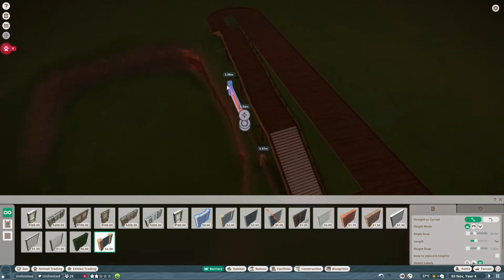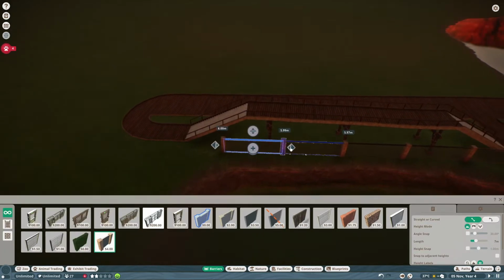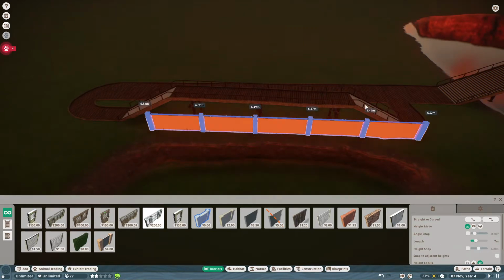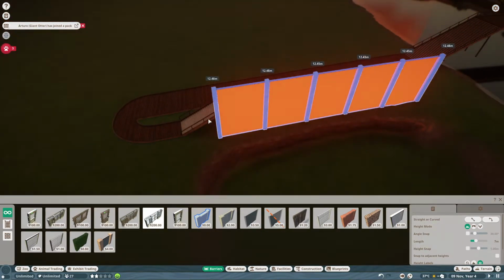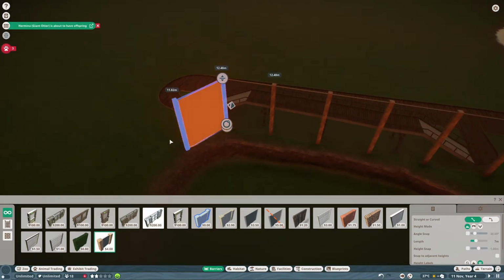There, that should work. I'm gonna test it before I do anything else. Hello? Okay, perfect. Because we do need quite a high barrier because, as you can probably tell, a lot of this is actually going to be underwater, so yeah.